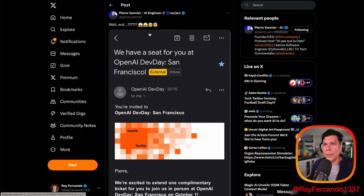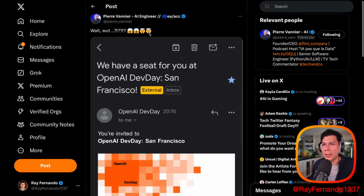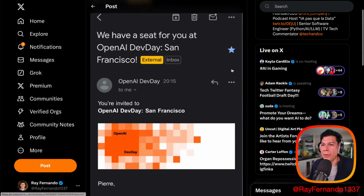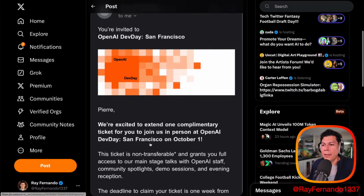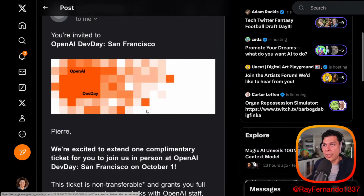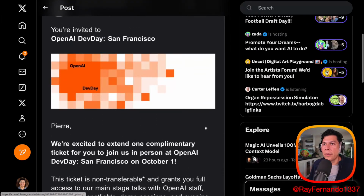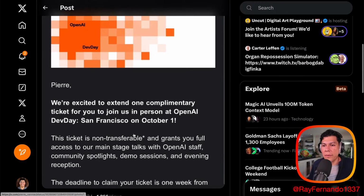And another cool update that is actually happening is that I just got my email as well. And I got invited to the OpenAI Developer Day in San Francisco. So that's going to be taking place on October 1st. So it's going to be a really cool announcement from OpenAI. And they have stuff to be released, and I'm going to be in the room with them. It looks like a bunch of other people in the development community also received invites as well.